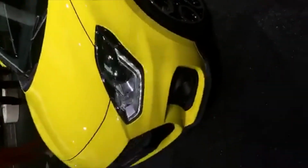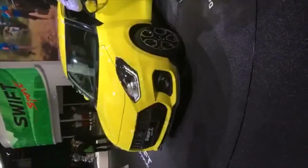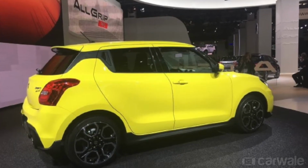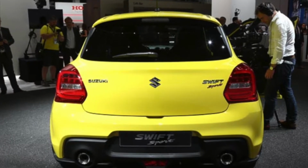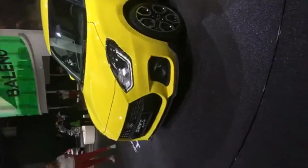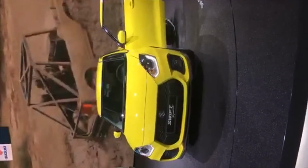It puts out about 140 PS of power, not 130, 140 PS of power, from the 1.4 litre engine, and 230 Newton meters of torque. Now I don't have access to the 0 to 100 figures for this car, but you should head over to the Overdrive website right now. Everything has been posted about this vehicle on the Overdrive website with a lot of photographs as well.